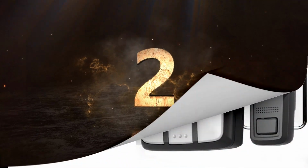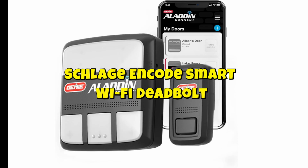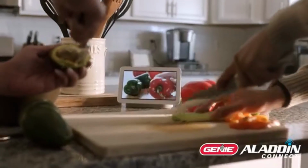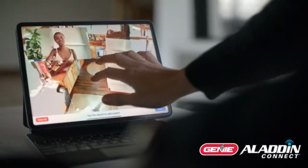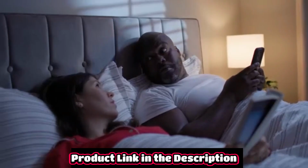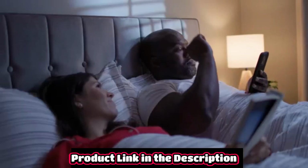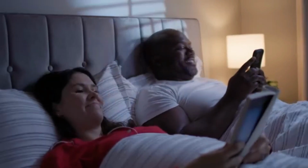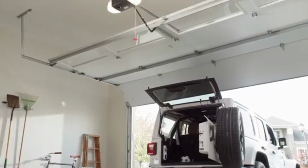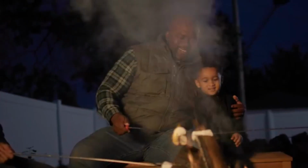Number 2. Schlage Encode Smart Wi-Fi Deadbolt, with Camelot trim and satin nickel. Brand Schlage. Special featured door locks. Lock type keypad. Item dimensions LXWXH 0.9 by 3 by 5 inches. Material nickel. Built-in Wi-Fi allows you to lock/unlock from anywhere, plus set up guest access codes for recurring, temporary or permanent access when paired with the Schlage Home app or Key by Amazon app.